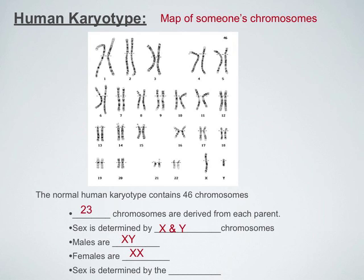Exactly. So a female, when she produces egg cells and those chromosomes get split up, which of the sex chromosomes can she give to her egg cells? An X. That's the only sex chromosome she has. However, in the father, when they produce sperm cells, some of those sperm cells will get the X, but some of them will get the Y. About 50% of sperm cells will have an X chromosome in them, 50% will have a Y chromosome. And which of those sperm cells fertilizes the egg determines the gender of the child. So it's the male that actually determines the gender of the child.